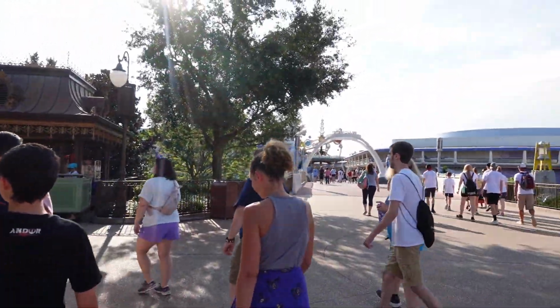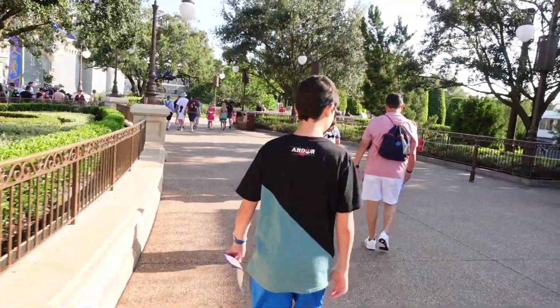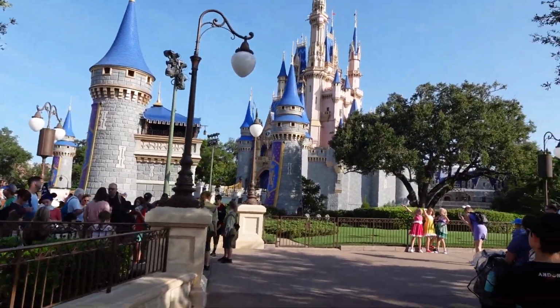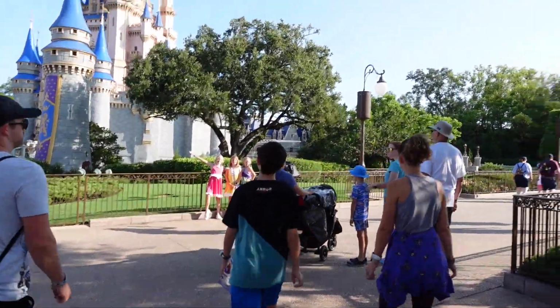And now it's time to get checked in to early hours so we can enjoy some Seven Dwarfs Mine Train. We are headed to, not Tomorrowland, but Fantasyland. 8:44 is the time, so they've technically opened already. We're gonna get in line for Seven Dwarfs Mine Train. But take a look at that castle, so beautiful. Weather's really nice today. Rain looks like it's gonna hold out, so we might actually get Tron on.